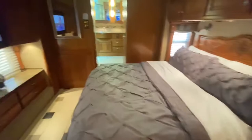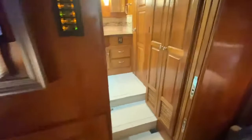This thing's got satellite on it. Stackable washer and dryer in here. Here's the full bath. It's got a nice size cedar closet back here, and a safe.